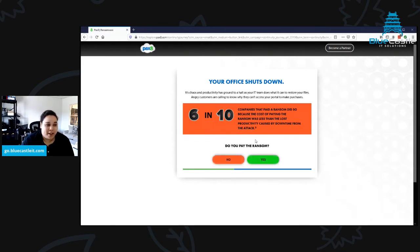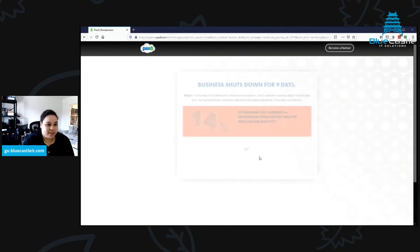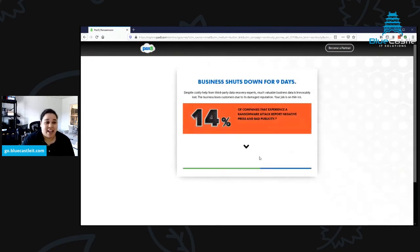All right, do you pay the ransom? Again, I'm going to choose super negative. Like, no, man, we are not paying that ransom. We are going to just figure this out. We'll get our data back somehow. So we don't pay the ransom. No. Business shuts down for 9 days, according to this PAX8 scenario.